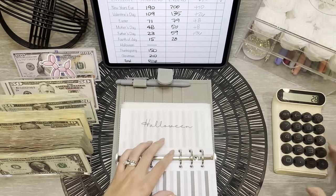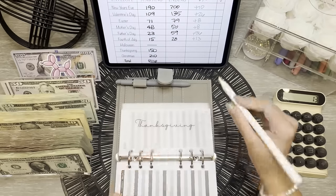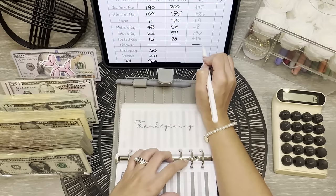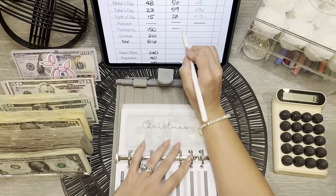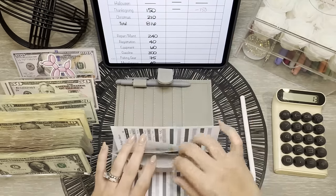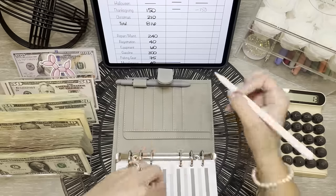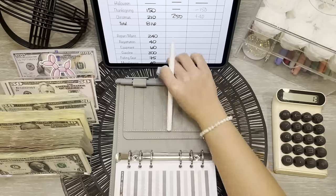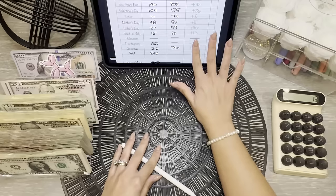So what was that, 13? Yes, so that was a positive change of 13. Halloween is empty, and we probably won't cash stuff out until next year, so there was no change there. Thanksgiving, however, we spent that already, so there is zero there, and that was a negative change of $150. Christmas, however, still has its remaining $250 because we finished that savings challenge. So that was a positive change of $40 for the month. All right, let's quickly add up these totals and see what we're at.